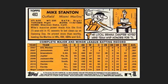And then finally, we have the Mike Stanton. This is probably going to be the most valuable of the cards, for two reasons. One, it's a high number. I don't think that makes it rarer as far as the super short print's concerned, but still the high numbers, they just come with that more expensive mystique. And then of course it is Mike Stanton, and as you can see, he hit 34 home runs last year, and he's probably going to do 40 or better this year.